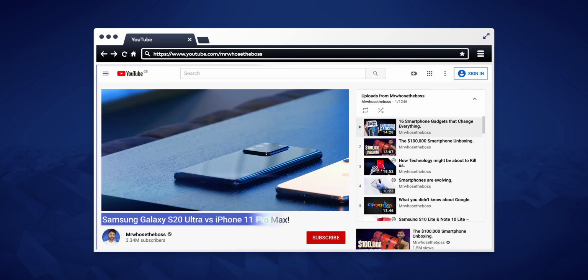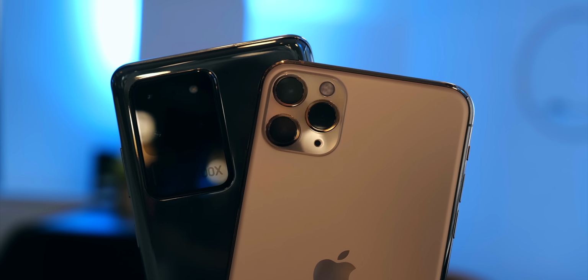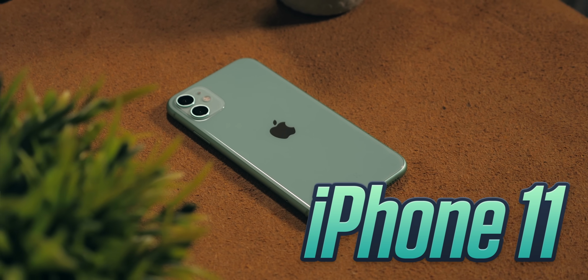Yesterday, I compared Samsung's new Galaxy S20 Ultra with the iPhone 11 Pro Max, the absolute best devices that both companies offer. However, they're both massive and incredibly expensive, so almost a more important comparison is how good their mainstream flagships are. So welcome to Galaxy S20 versus iPhone 11, and the conclusion here is not one I expected to make.